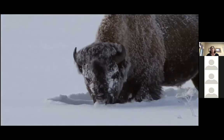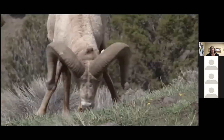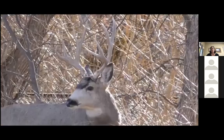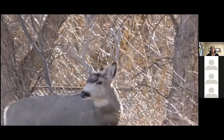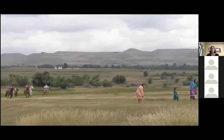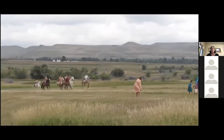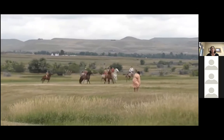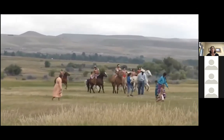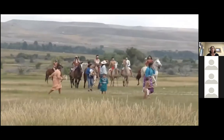Teeming with bison, antelope, bighorn sheep, and plains grizzlies, the basin was a vast bastion of Native American habitation and commerce. During the 1850s and 1860s, Sheridan County was part of the last remnant of the Great Plains culture where the native tribes roamed and hunted.